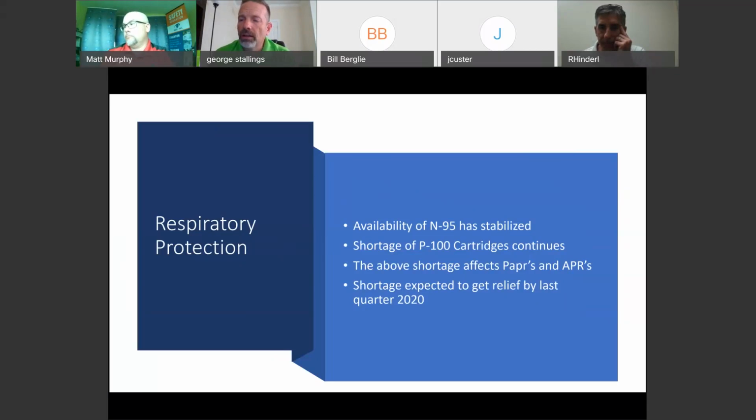P100 cartridges. I always suggested early on in COVID that if you're in the workplace and you're looking for respiratory protection, move to an APR, a half face respirator with a P100 cartridge. One, they're going to be more protected. Two, they last a lot longer than an N95. N95s you're throwing away 2-3 times a day. We sell a respirator that can last up to 30 days on one cartridge. So it's really about finding the right respiratory protection, and you can save money as opposed to putting everybody in N95.